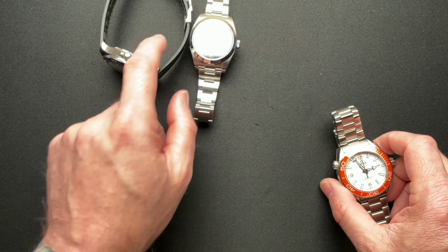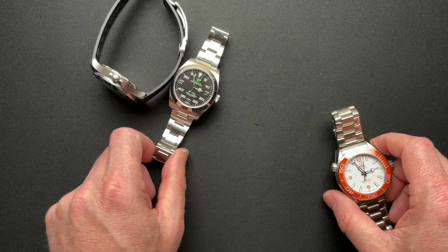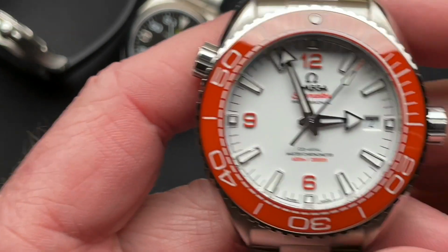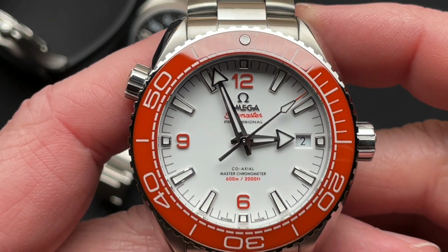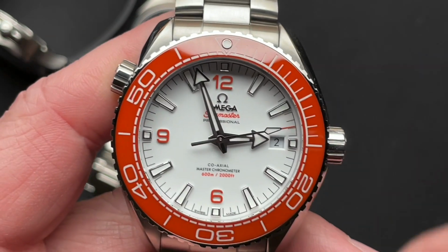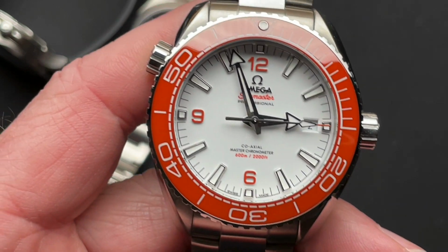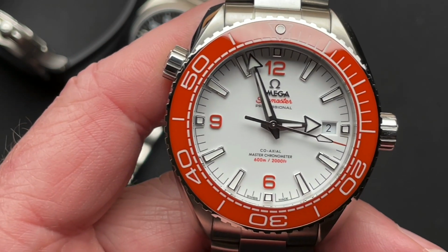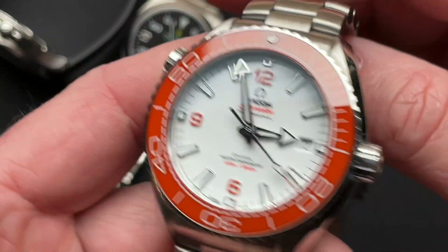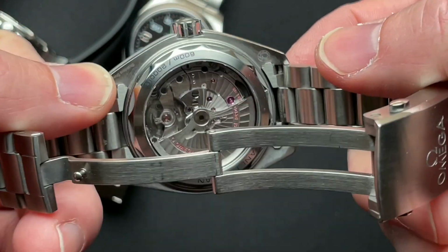And then third most worn, and again, these are not really in a particular order, would be the Omega Planet Ocean. This is fantastic. This is the first watch. Well, I don't know if it's the first watch. Maybe it is actually one of the first real watches in my collection that I bought brand new from an AD, Brian over at my local AD here in Napa, California.